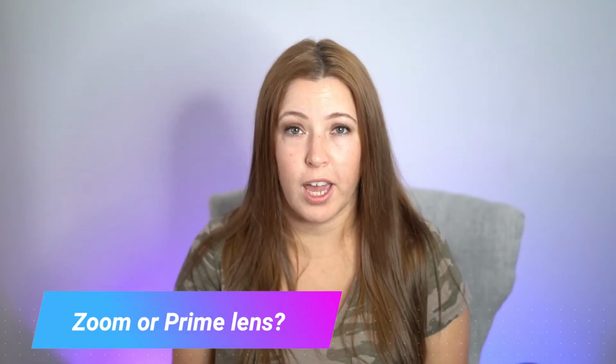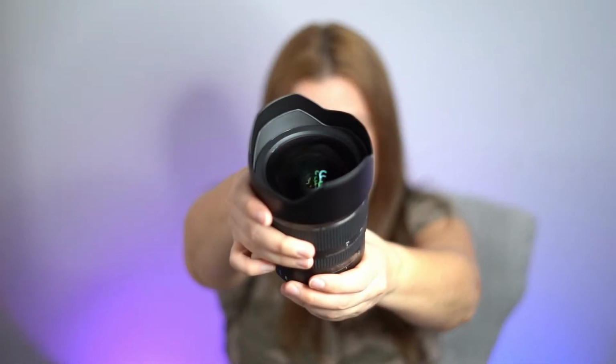So there are 2 different kinds of lenses to look at. There are zoom lenses and there are prime lenses. And let me tell you the difference. So a zoom lens allows you to zoom. It's pretty simple. So this one, for example, is a 15 to 30mm lens. So if you notice, you can even see the little thing moving.